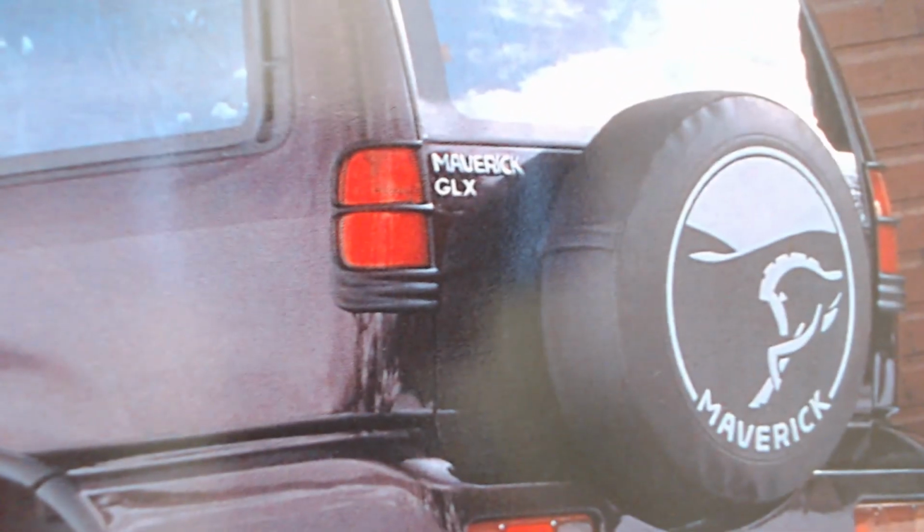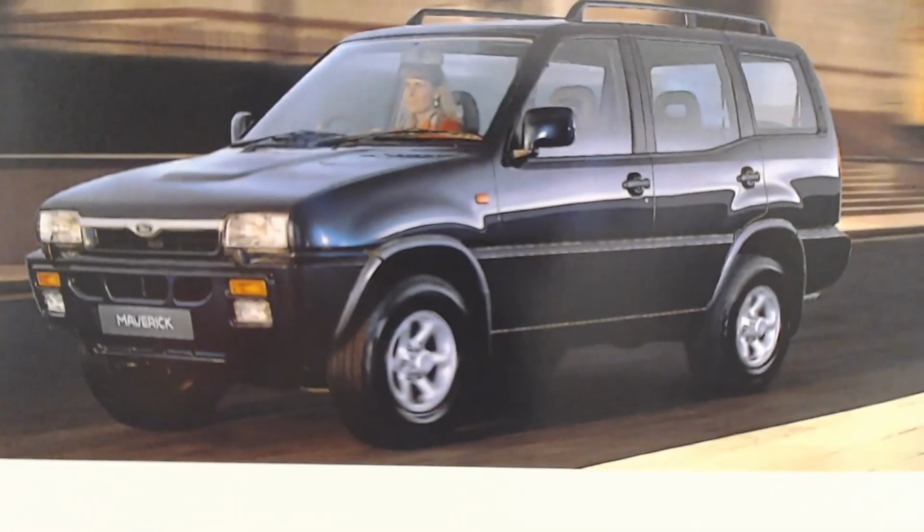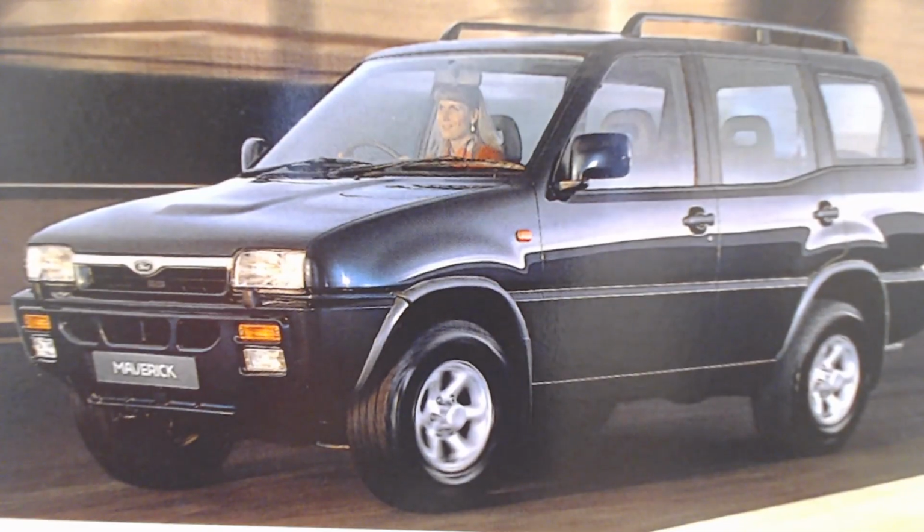And you can also see how it's badged the GLX. Another little image here in a different colour. You can see those headlamp washers as well. Very nice.